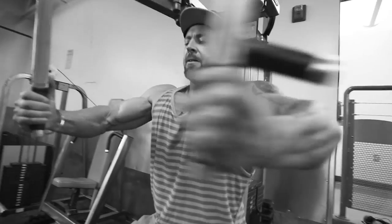Just thinking we've got shoulders after this is pretty tough, it feels like a full-on workout within itself. Remember, we always have to finish strong. Anybody can start, any person can start. How many of you finish the workout as strong as you begin? And that goes for everything in life.